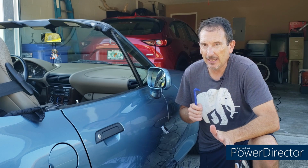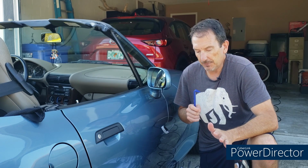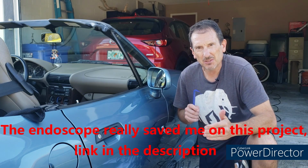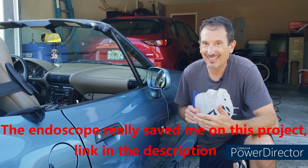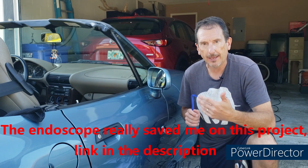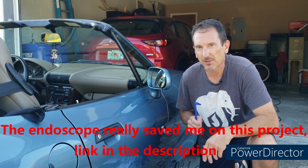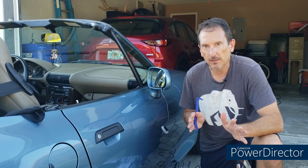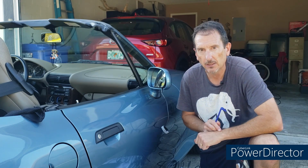They're actually clips, and I'm going to take you inside this using the endoscope just to show you exactly the fact that, at least on my model, it's more complex than just prying, because I definitely would have broken it if I hadn't taken a break and really looked at it using the endoscope. So let's take a look.